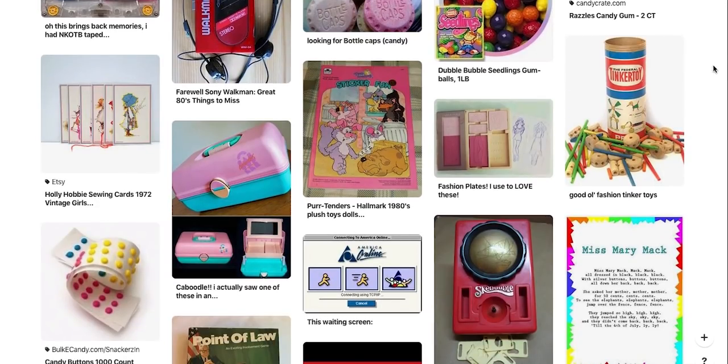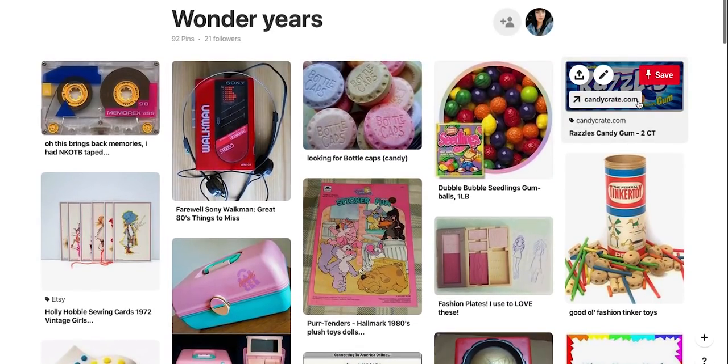So Razzles. If you don't know what Razzles are, they are candies that turn into gum, and you can still find them. I do have a few. They seem like they're going to change, and in your mouth when you're chewing them, you definitely think you're going to chew it and swallow it, yet it turns into a gum substance right at the end. So that makes zero sense, but if you've had Razzles, you know.